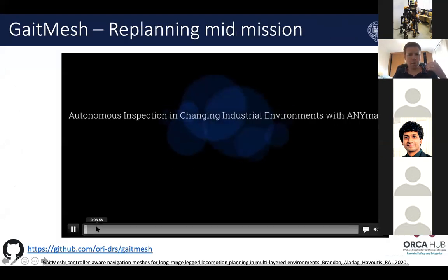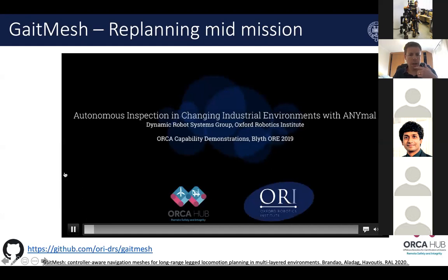Here's an illustration of an industrial demonstration. So this is an industrial test facility.